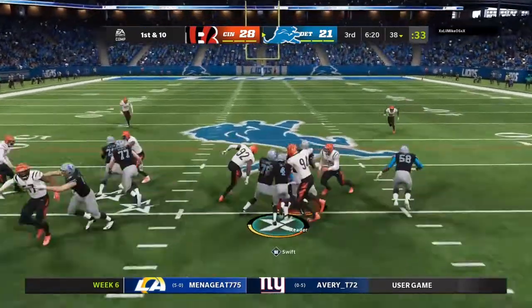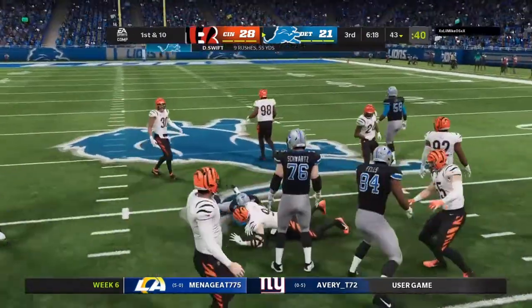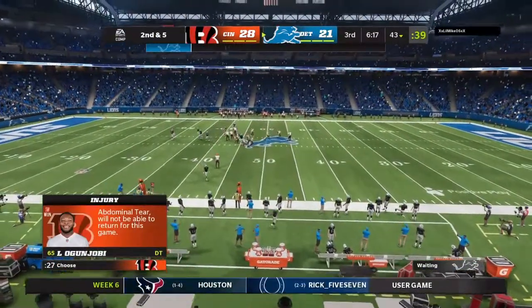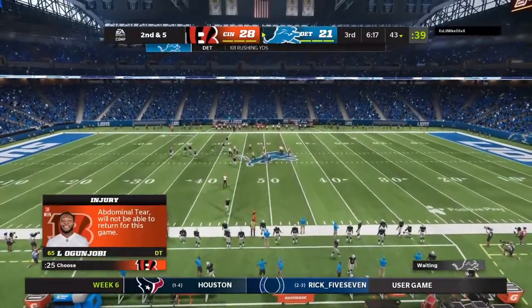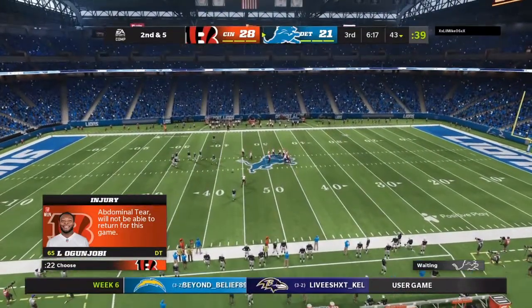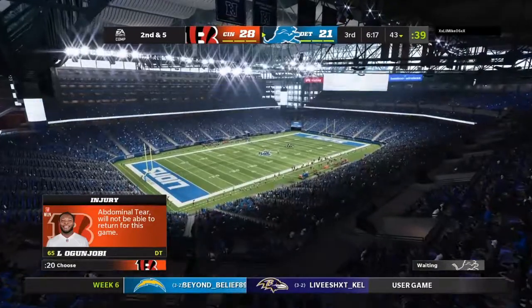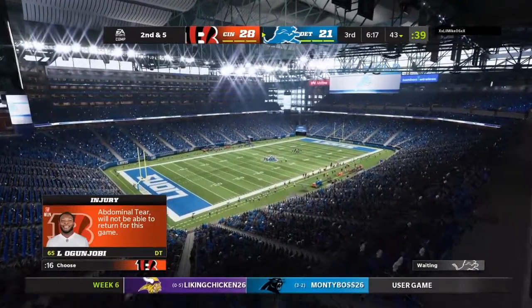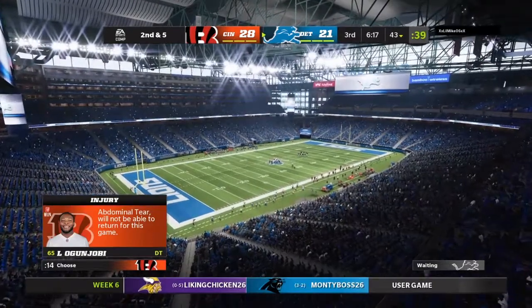On 1st and 10, it's Swift. And he'll muscle his way up to the 43 for a pickup of right around 5. Brandon, 5 yards on that run. Let's get back to the huddle and make sure if you're a back, you spend time with your offensive line and give them credit. Hard to move those 300-plus pounders at the line of scrimmage, and they did for a significant chunk of yardage.